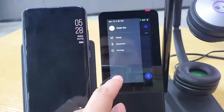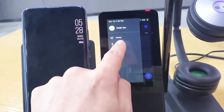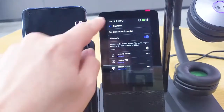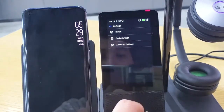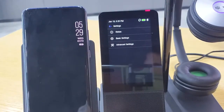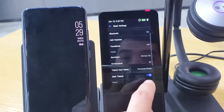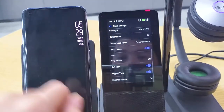Click on the button here and you can see there are a few options. Click on Bluetooth to see how many devices are paired with the UC Workstation. There's also the option to customize your personal settings like language, backlight, screensaver, and ringtone.